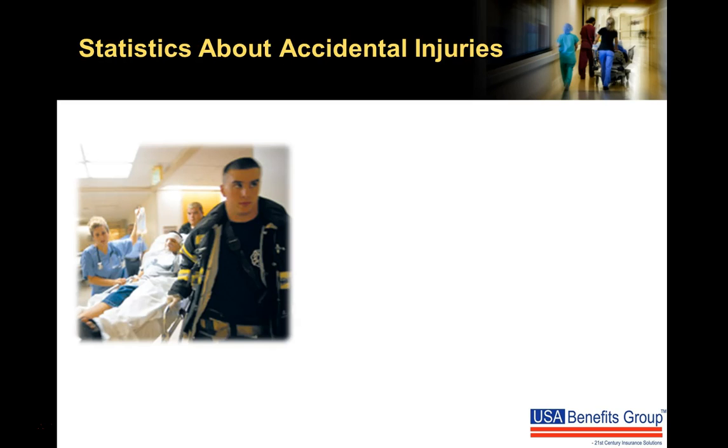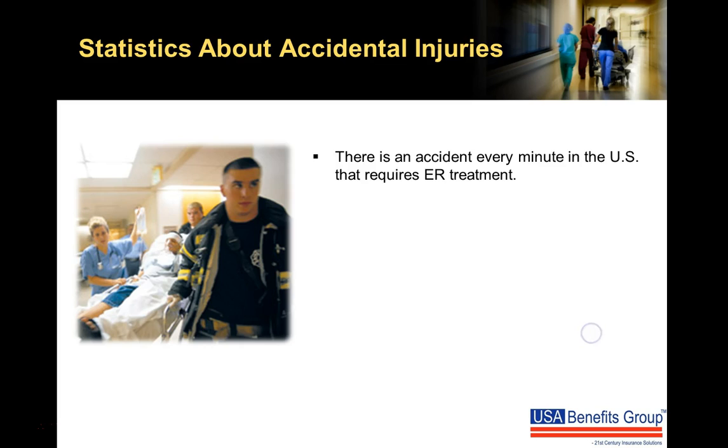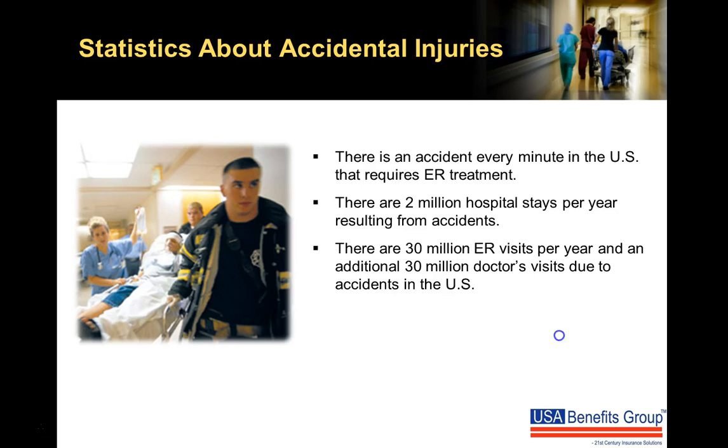Now, here's some statistics quickly about accidental injuries. There's an accident every minute in the United States that requires emergency room treatment. There's over 2 million hospital stays every year resulting from accidents. And there's 30 million emergency room visits every year and an additional 30 million doctor's visits that are directly due to accidents in this country. So I think it's safe to say that accidents are an additional threat to your family's financial well-being, and I'm sure you would agree.